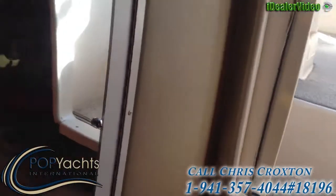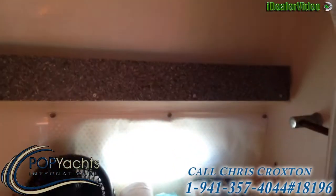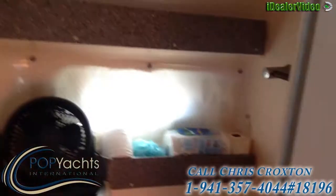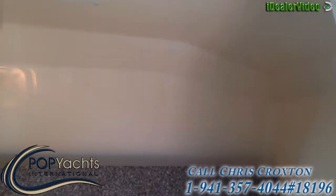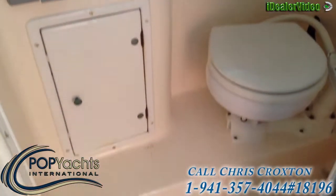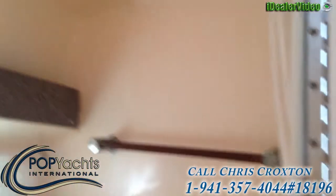Moving aft to starboard, we have a true stand-up head. By the way, stand-up room in this cabin is crucial, is excellent. I'm 5'10" and have a good 6 inches to go, so very comfortable. We have a true stand-up head here. Again, very nice condition. Looks to be well maintained.